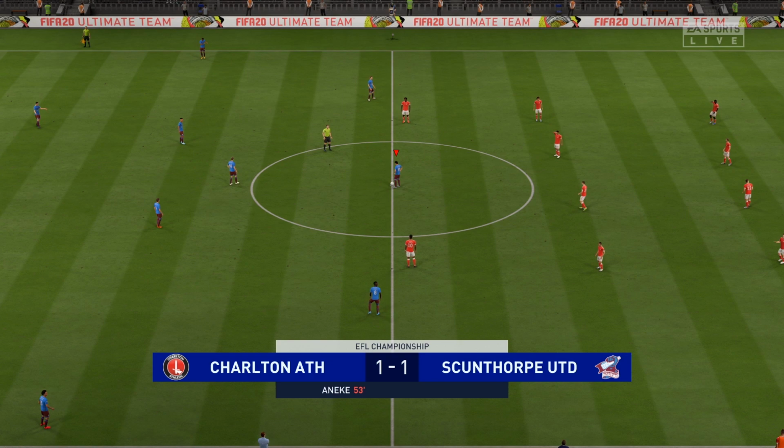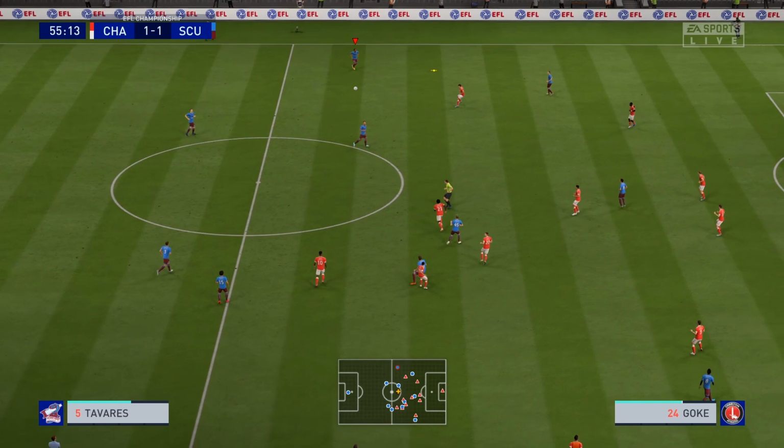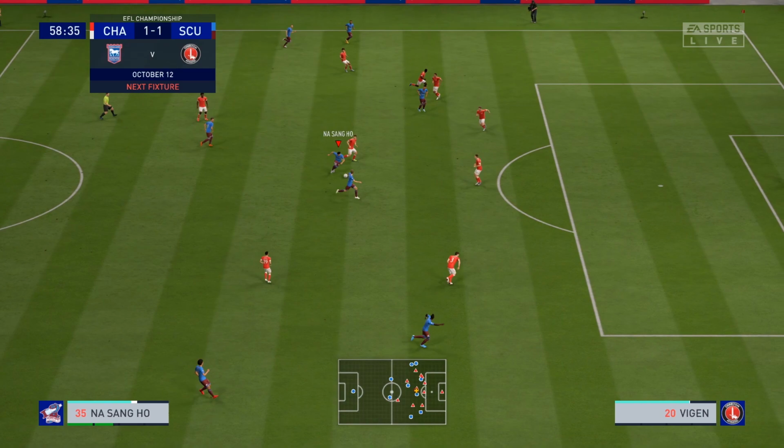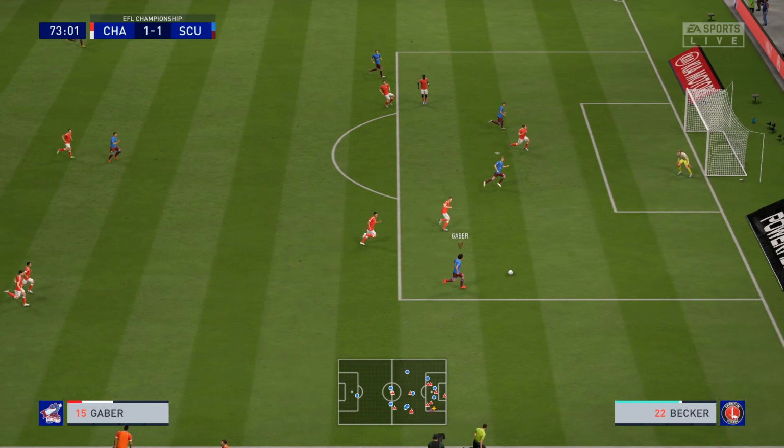It will be Scunthorpe to kick things off again. We looked like the more promising side here in the first part of the second half. They've had their one attack and they've dispatched it clinically. Into Caccini now. Look to go forward into Na-Sang Ho. He's going to hold it up for John McAtee, who's going to have another crack at it again. And that one is not far off. Rivera will win that. And he gets the ball out for Omar Gabar.